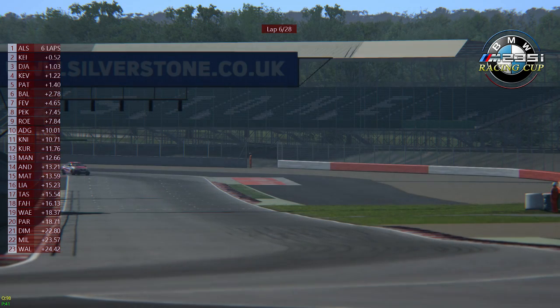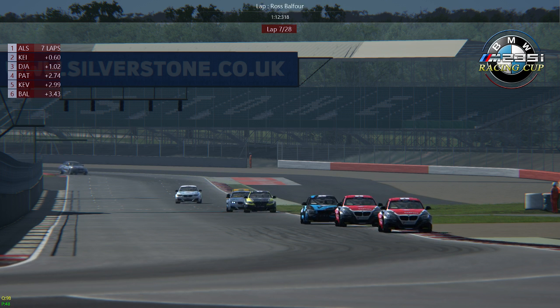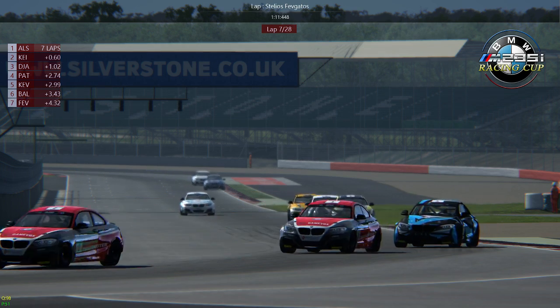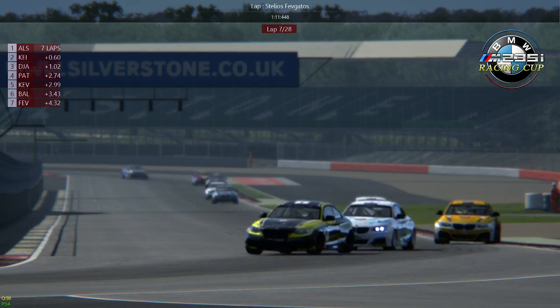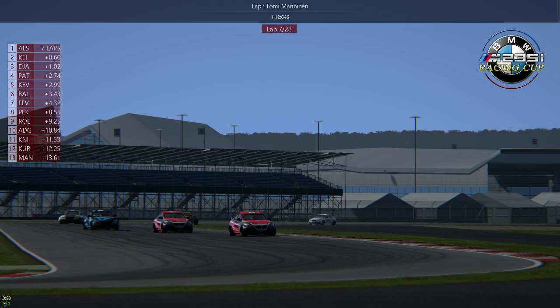Meanwhile, behind this lead trio, it seems like Paul Patrick has now gone into fourth place. The lone Walkinshaw racing driver in this field, remember, his teammate was disqualified from the pre-qualifying session and thus has to race in server two. Paul Patrick's now moved into fourth. He's now about 2.6 seconds back of the leader, Alsati.